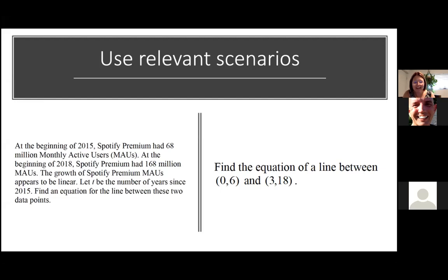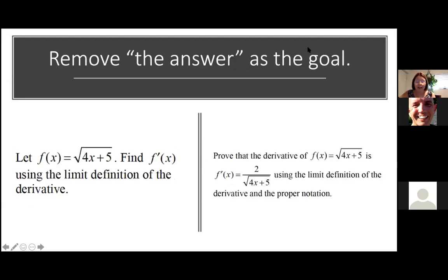Like, given some data, see if you can find an equation for the line between those points, right? Translate the data into numbers, the appropriate numbers, define your variables, and give me the equation for the line, right? This is actually the exact same problem, by the way, once you define your variables. But the one on the left is more like what they would have to do in other classes and in the workforce.